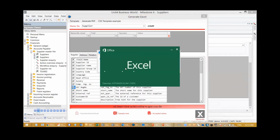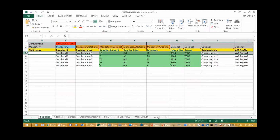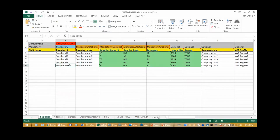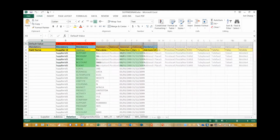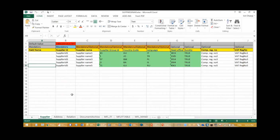Once the process is finished, we just click on Open our Excel sheet, and we will see how our Excel sheet has been created, with the 5 sample rows we set previously to work with, with supplier ID 1 to supplier ID 5, with whichever tabs we selected previously. So how is this Excel sheet structured?